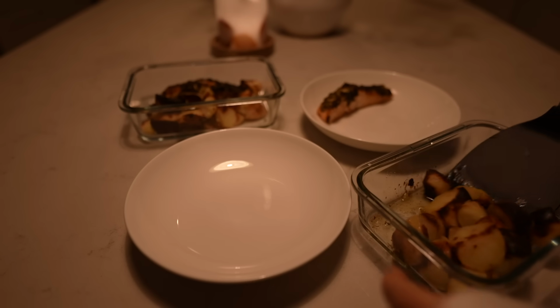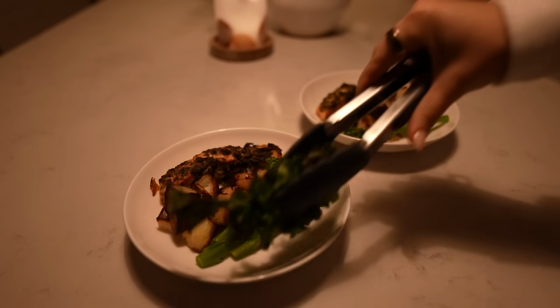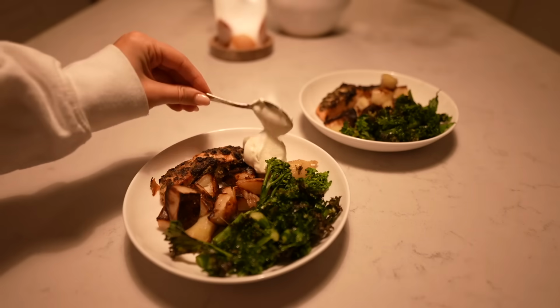We paired our salmon and potatoes with some steamed broccoli, some roasted crispy kale, and a little dollop of creme fraiche to add a bit of extra creaminess for dipping the potatoes into.